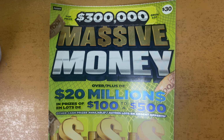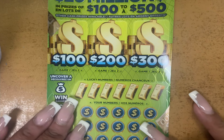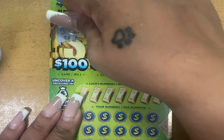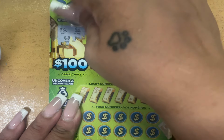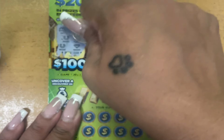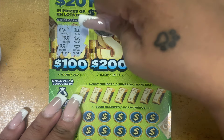It's a $30 ticket, guys. Let's get started. Okay, so here we have to match three of the same symbol to win the prize. So we have a hat, airplane, horseshoe, airplane, horseshoe, and diamond, but no match.